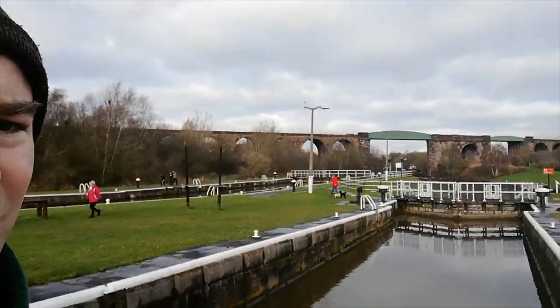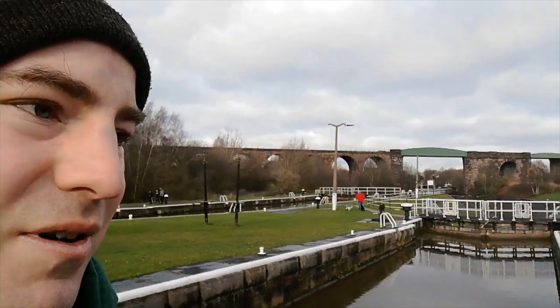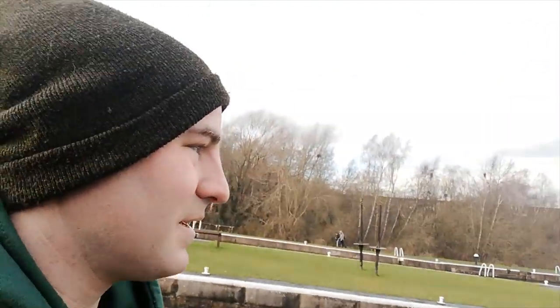So I'm now taking you over the gates of the smaller lock, and again with a fantastic view of the aqueduct, viaducts. Go and do an aqueduct another day. I've done aqueduct videos in the past. Have a look, I did one at Cherk Aqueduct. That was quite an exciting day out.